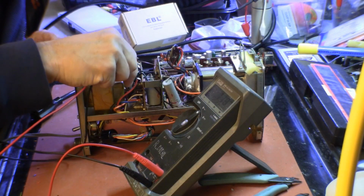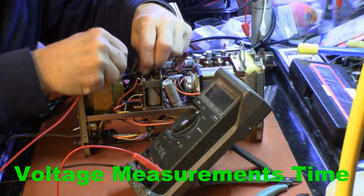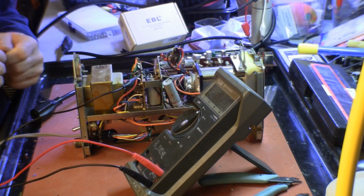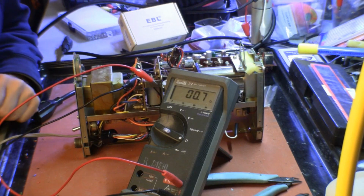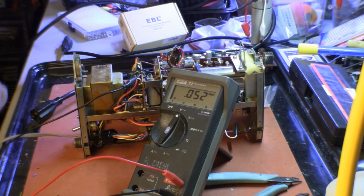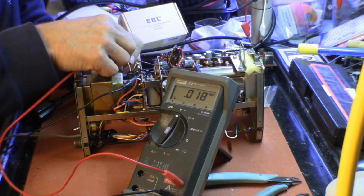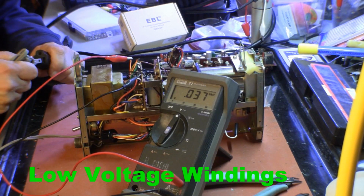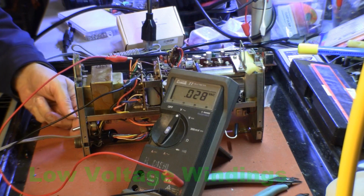So I'm connecting the meter to the center tap of the transformer, which is chassis ground. So we'll go back to ohms real quick, and it is chassis ground. Alright, AC volts. We'll start with the center tap wires, the low voltage center tapped pair. Okay, now our chance of electrocution has increased.